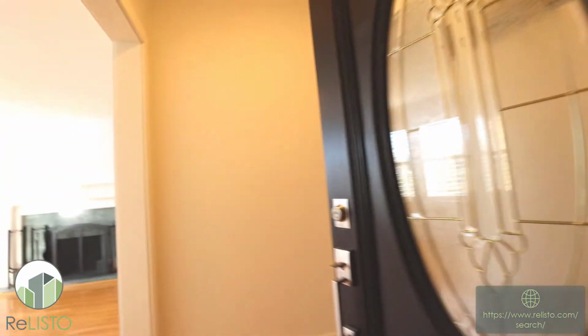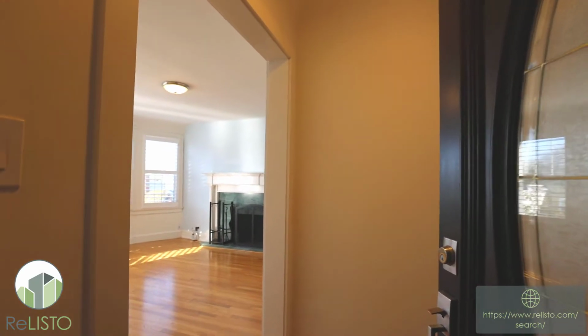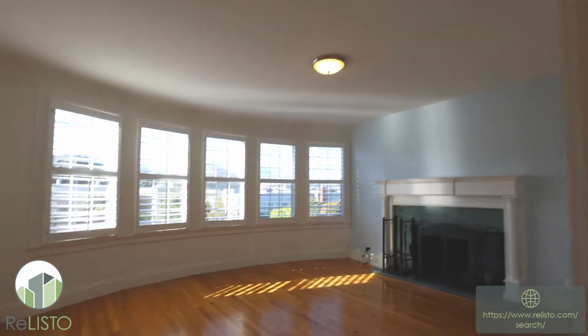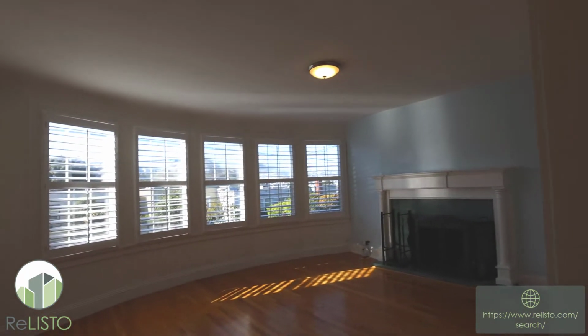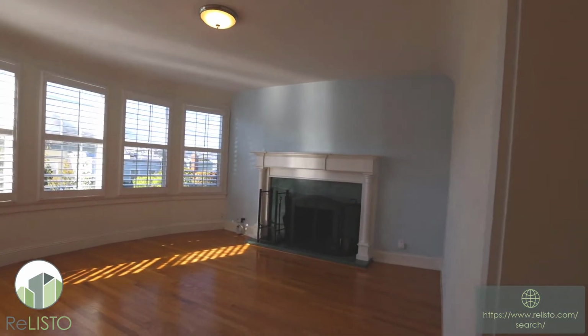I love these gated doors because they create a space behind that you can put plants or store umbrellas or shoes that may be too muddy to bring inside. Now, this property has double pane windows. And you can see once I close the door, it gets really quiet.